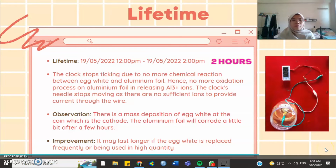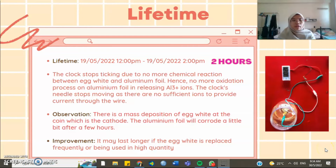Okay, next is the lifetime of this secret clock box. This project was started at 12 p.m. and ended at 2 p.m. on the same day, so the lifetime of this secret clock box is 2 hours. The clock stops ticking because there is no more chemical reaction between the egg whites and the aluminum foil. Hence, no more oxidation process on the aluminum foil to release the Al3+ ions. So the clock's needle stops moving as there is not sufficient current through the wire.